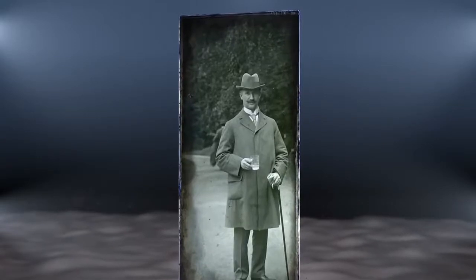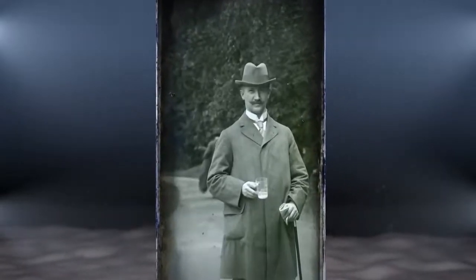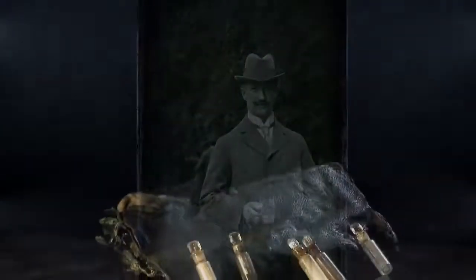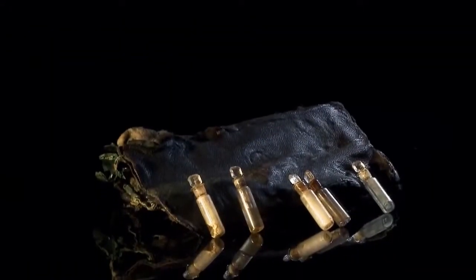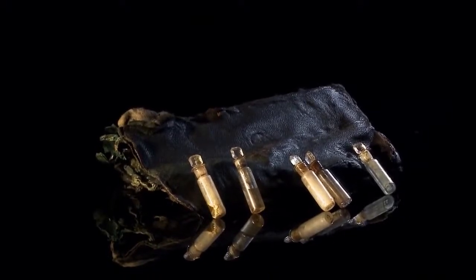Adolf Saalfeld was a chemist and perfume salesman from Manchester, England. He had a portfolio with him that had 62 vials of new perfume scents that he had developed. He survived, but his perfume container did not, and so we were able to recover that and bring his scents, his fragrances, back to life again.